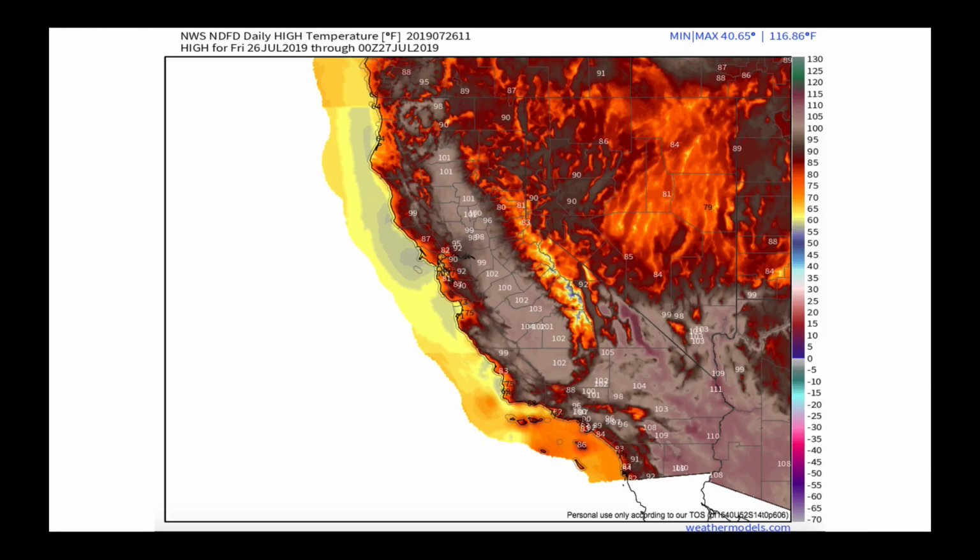Starting off in the day on Friday, we still have triple-digit heat that stretches the length of the valley here. So you can see 101 degrees getting clear up here to the northern edge of the Sacramento Valley, and then all the way down to the San Joaquin, a lot of triple-digit heat here, low 100s. Of course, getting into the desert southwest, temperatures down here in the 105 to 110, some locations up to 115 degrees, so very hot.